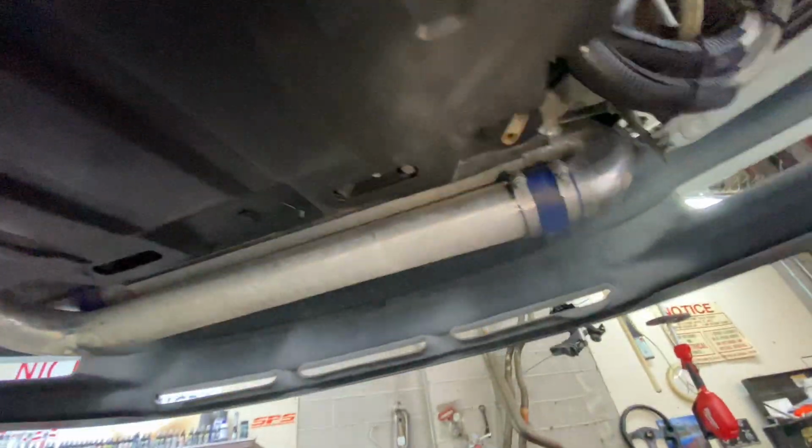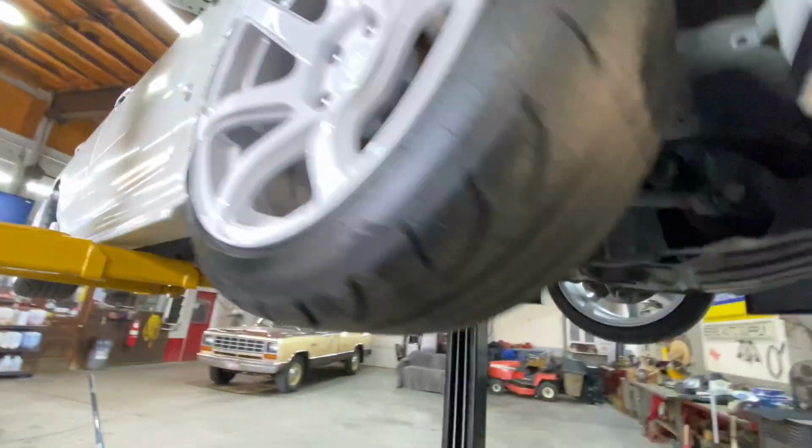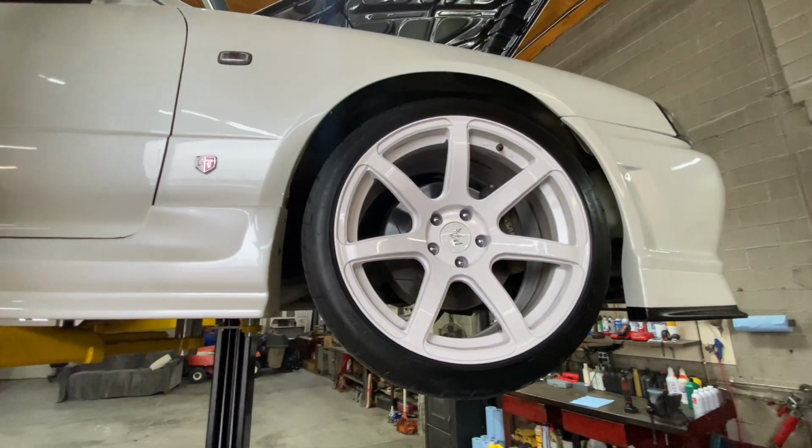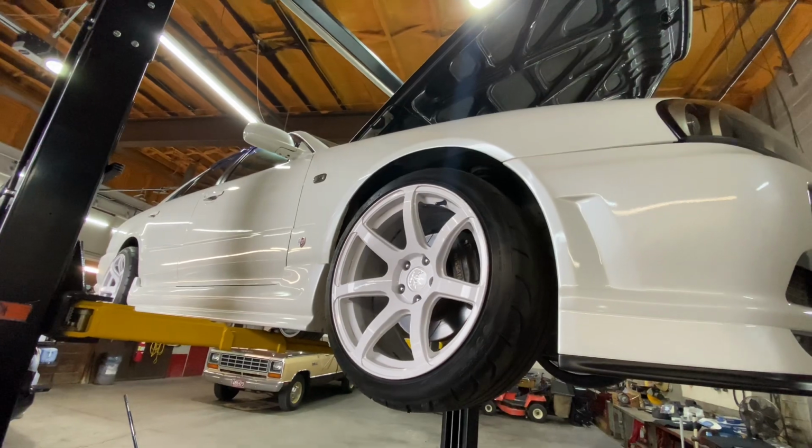Yeah, real clean, no nonsense under here. And there's the intercooler, and then it does have the Blitz oil cooler, which is pretty sweet. So yeah, there's the coilovers as well. Car does need front brake rotors.